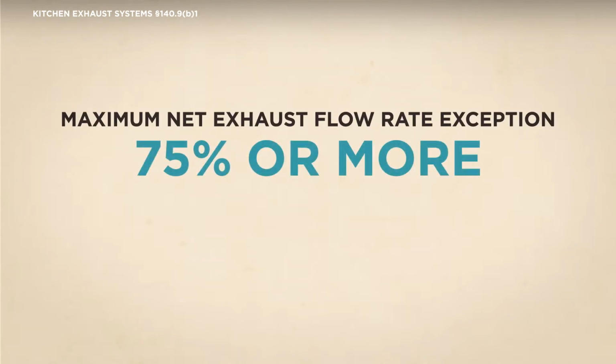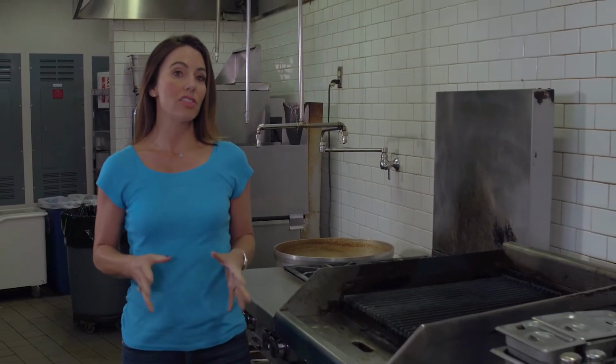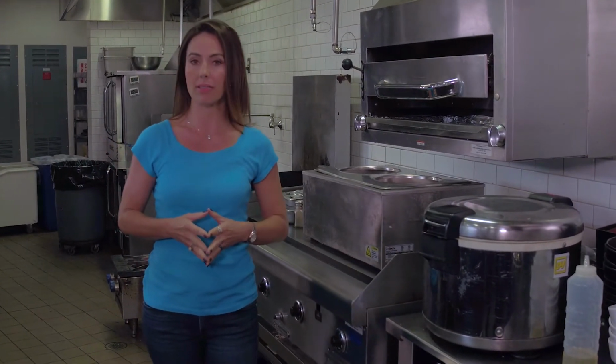There's an exception to the maximum net exhaust flow rate when 75% or more of the total Type 1 and Type 2 exhaust air is transfer air from other spaces that would otherwise be exhausted. Existing hoods that are not being replaced as part of an addition or alteration are not required to satisfy one of the 4 compliance options.